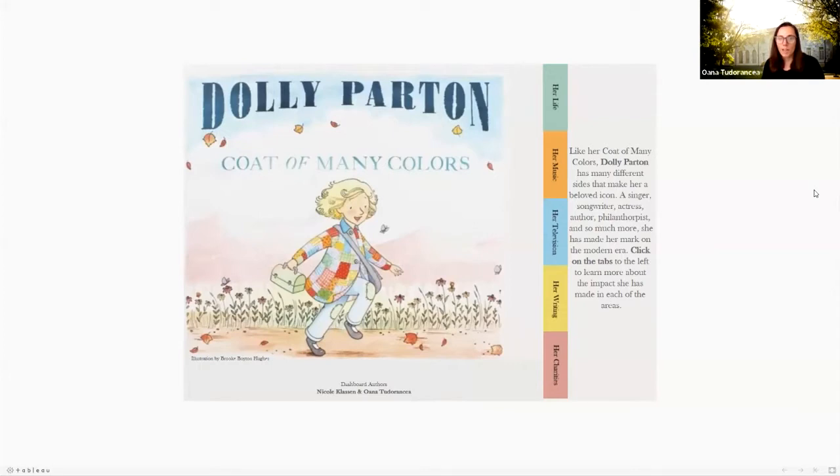So each tab will take us through her career, her music, her television, her writing, her charity, and then an overview of her life. And Nicole is going to lead us through her life.